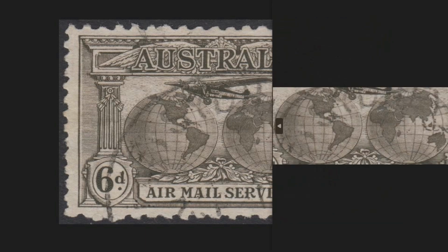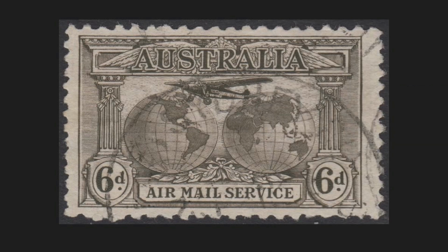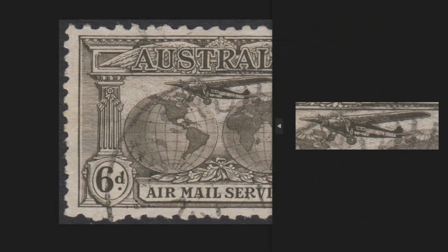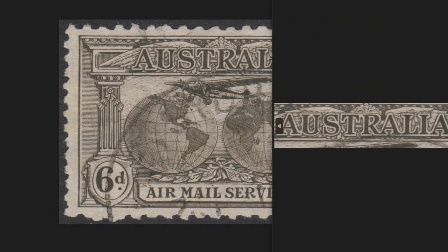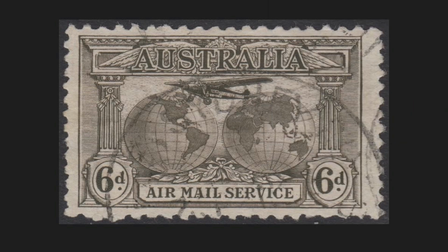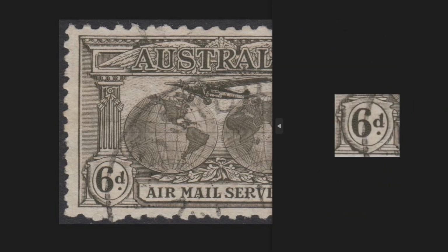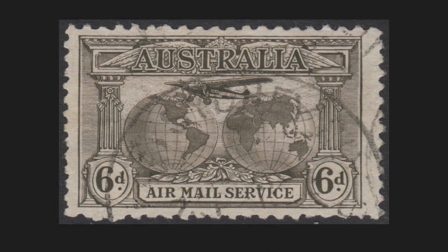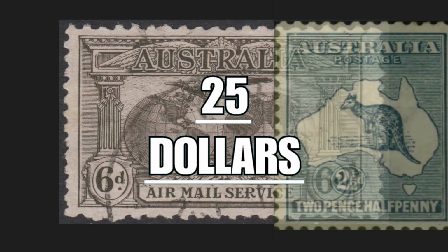In the background, you will be able to see the image of the Earth globe, depicting different continents and nations. Above, the airplane, used for air mail service. Above, the inscription Australia. At the bottom on the sides, the nominal value reported as a number, or 6 pence of the Australian pound. Sepia stamp. It had a circulation of 443,000 pieces, and is worth $25.